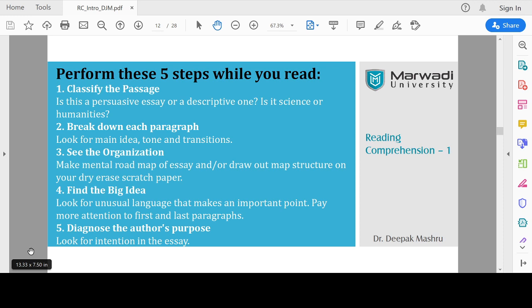Okay, now step number three is to see the organization. That means when you break down each paragraph, from the given paragraph, right?